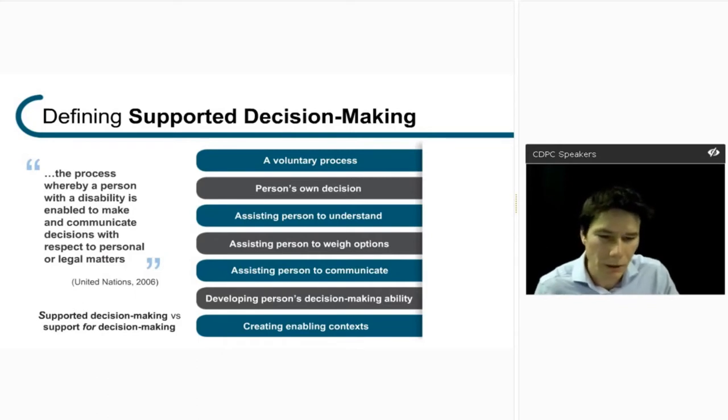More broadly, it also looks at developing a person's ability to make decisions and creating enabling contexts, and that's something that's come through in some of the consumer stories that we've had in our webinar series so far about the importance of creating enabling contexts for a person in their decision making.